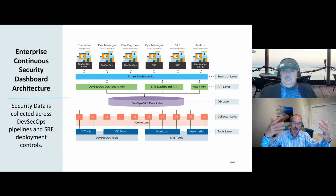Sitting on top of that, the third layer is the analytics and metrics, which are served up through the UI. Those are fundamentally a component of the value stream management architecture.